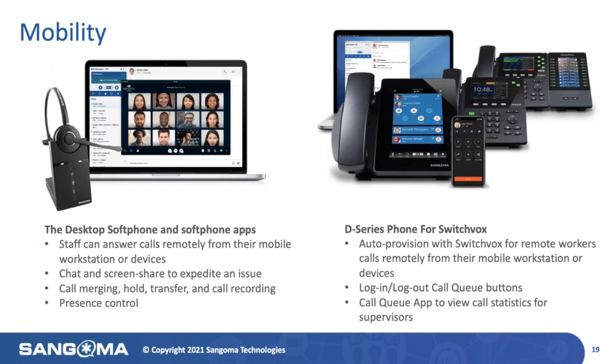With the mobile apps for Android and iOS, agents can chat with colleagues and supervisors while on live customer calls for increased first-time resolution goals. Supervisors can stay connected with agents while on the go.